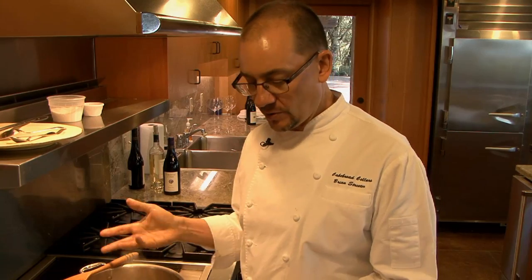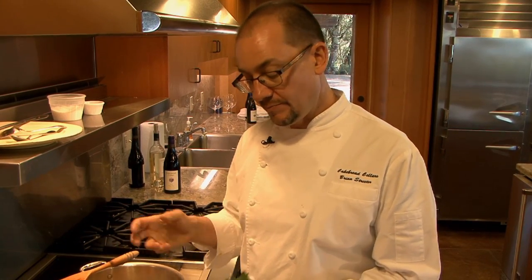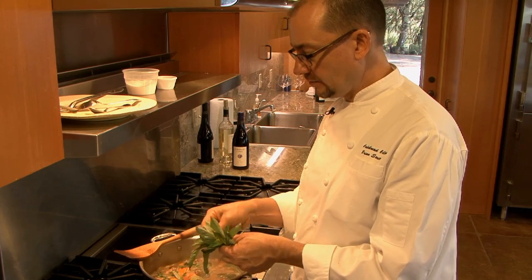Also, we're gonna sprinkle some herbs on. You could use cilantro. I have Thai basil, which is slightly different than Italian basil. Tear that up, sprinkle it in.